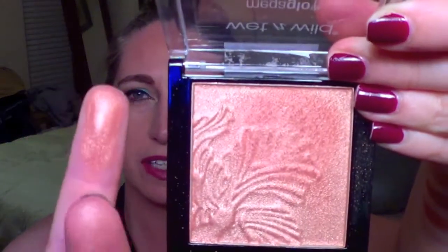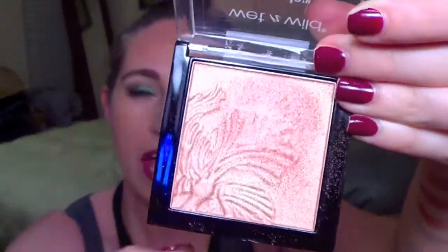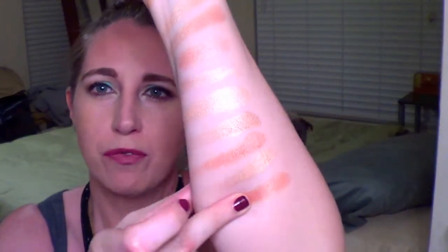I use them all the time. I actually lean towards Crown of My Canopy, so let me swatch that first. This is what Crown of My Canopy looks like. It's kind of like a rose gold, and you can see it has a nice little imprint there. The quality is really there, and these are like $3.99. You can get them on the website for Wet n Wild Beauty.